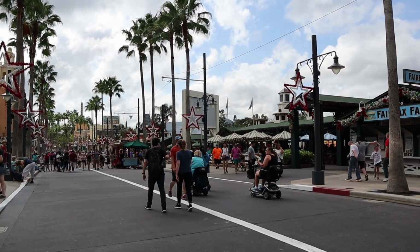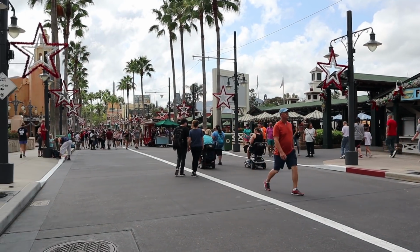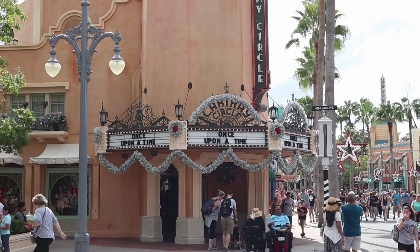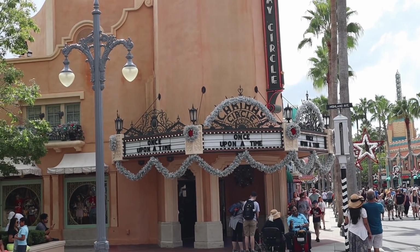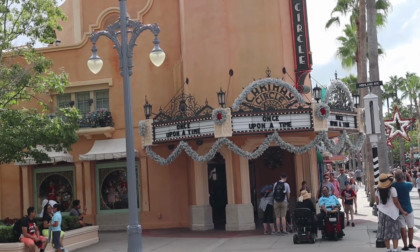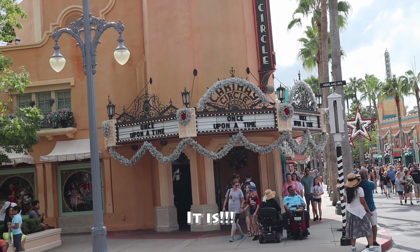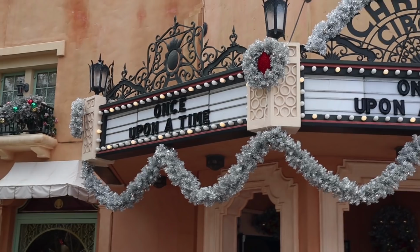So we just did the whole right side of Sunset Boulevard, so now we're gonna walk back up the left side and check out all those store decorations. Now, the Carthay Circle Once Upon a Time section usually turns into a meet and greet for Santa during the holidays. I wonder if they'll be doing that this year.